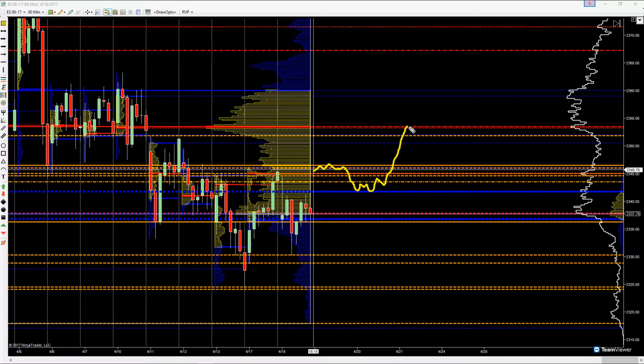That's going to be where we would expect to test to the upside at this point. If we can break above this 53.50, we are looking to get towards the value area high of this micro composite right here of 23.60. So that's going to be hypo 1.